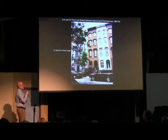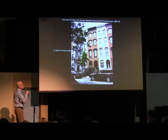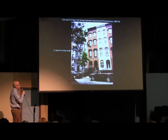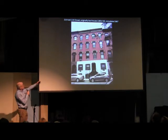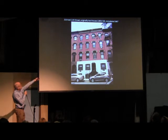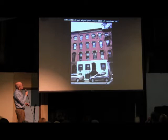These houses are simply not wide enough for many normal Americans of today. They're really, really narrow. Now, this is a row of these narrow houses on 11th Street, and part of the same row, two houses were purchased and turned into a single apartment building in 1967.